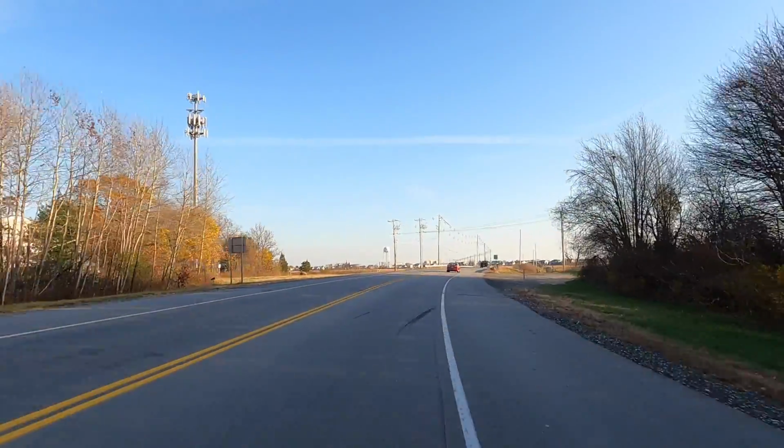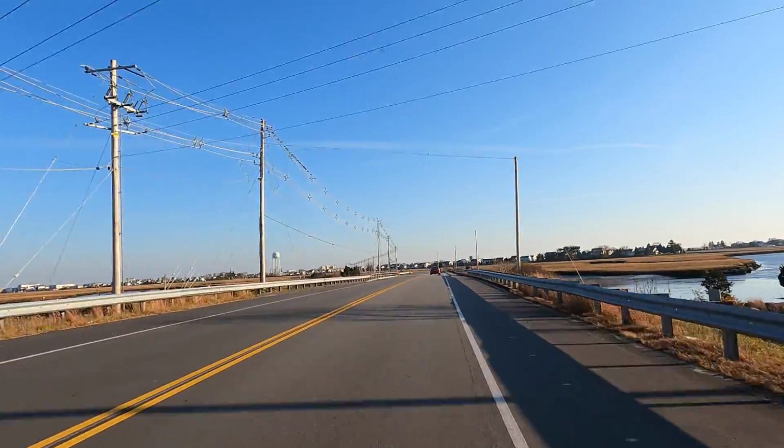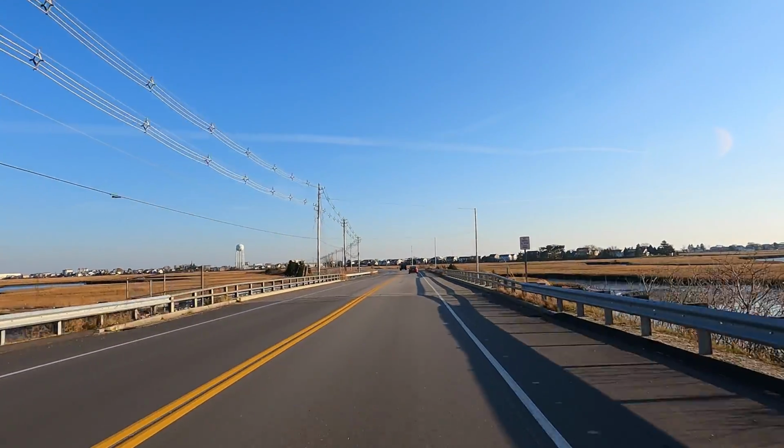For anyone that's grown up in New Hampshire and has visited Hampton Beach during their childhood, you'll always remember this section of 101 where you can smell the ocean and see the water tower in the distance.